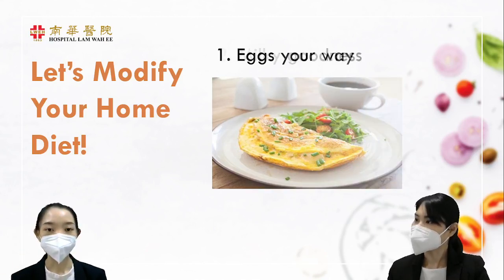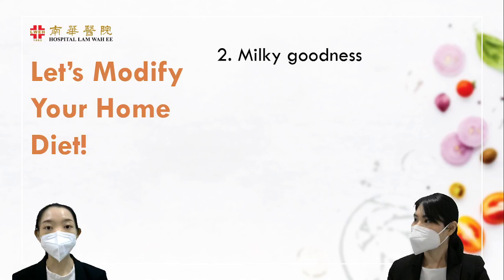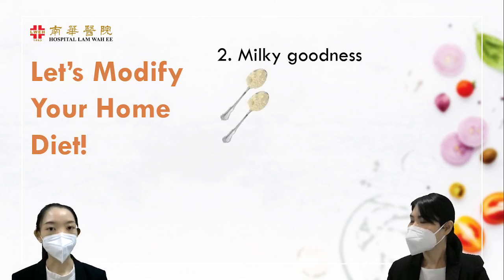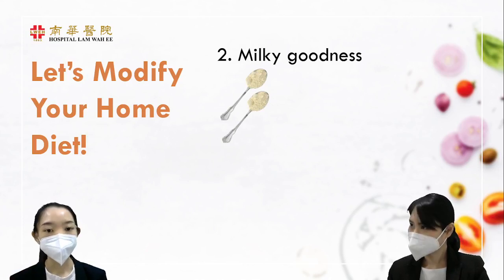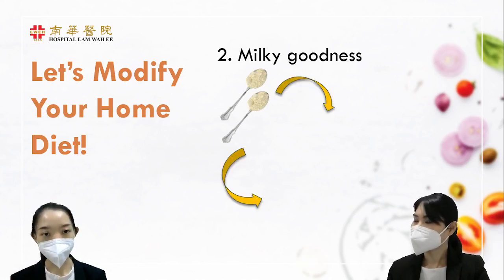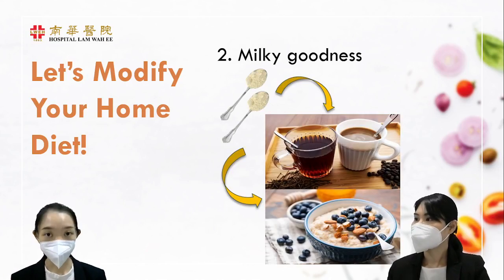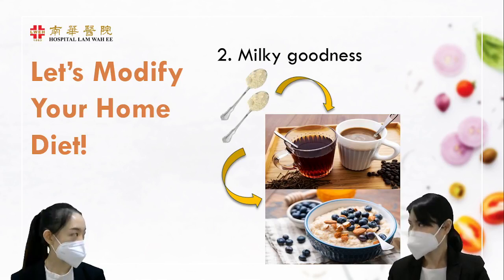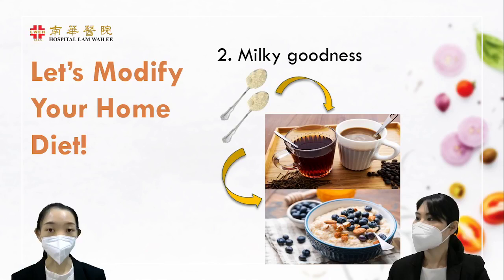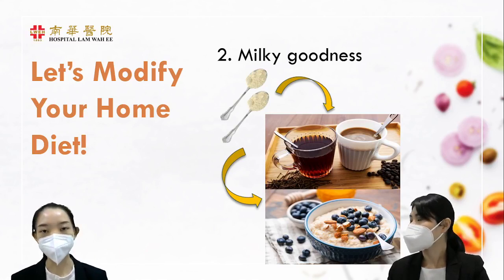The second is to make use of milk powders or oral nutrition supplements, which I have discussed just now. As I said, they can be added into coffee or tea or any drinks, and also to cooked foods like oatmeal, smoothies or congee, for extra nutrition and an extra boost of protein.